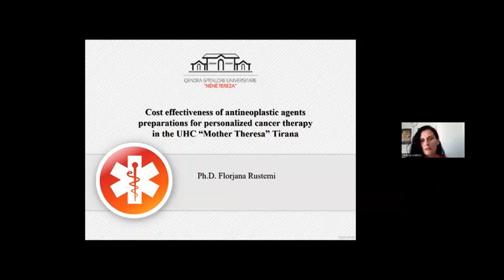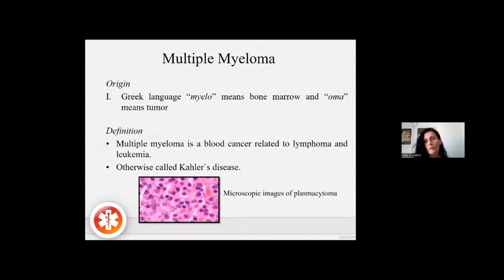Okay, my study is regarding cost effectiveness of antineoplastic agents preparation for personalized cancer therapy in the University Hospital Center Mother Theresa in Tirana, which is in fact a tertiary hospital and the major hospital in Albania, the biggest one in Albania. In this study, I want to present today only one of the antineoplastic agents which was studied, and the cost effectiveness of bortezomib, which is used for the treatment of multiple myeloma.